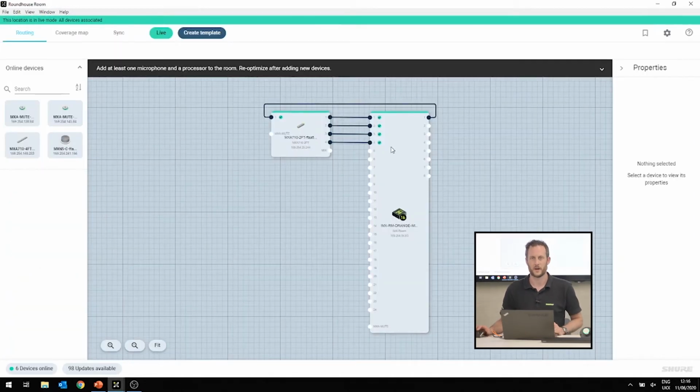So that's a very quick overview of how you would start building a small huddle room very quickly, very easily using a 2-foot MXA 710 and an IntelliMix Room instance. So Tom, I think you're going to add some devices to this now and start looking at a larger room.